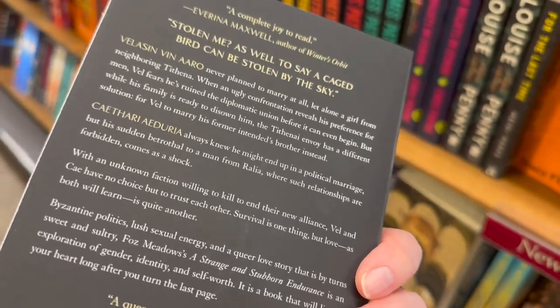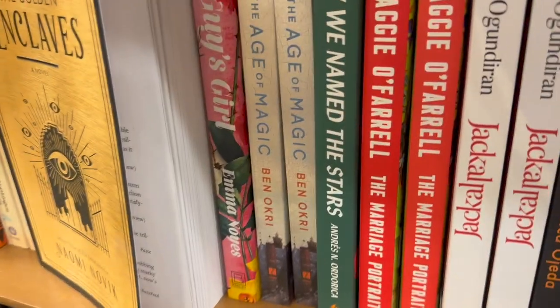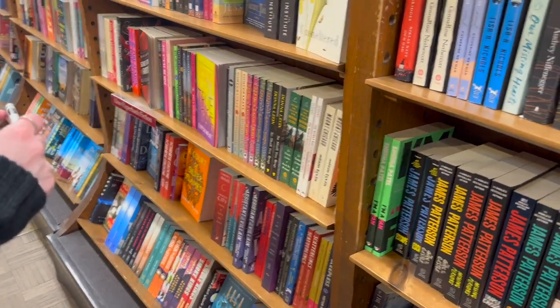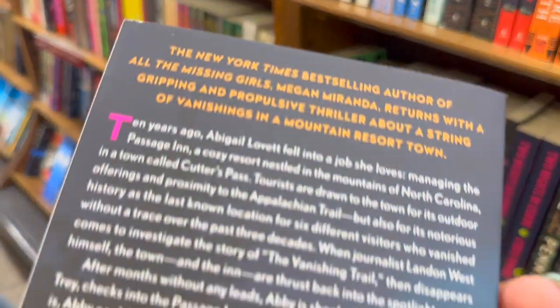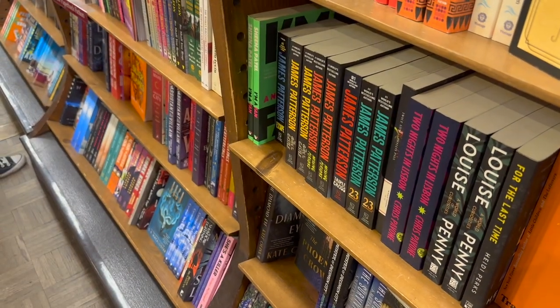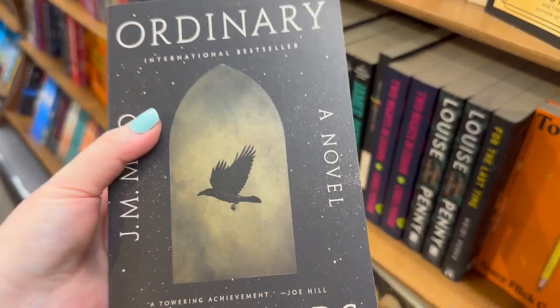Ooh, okay, I love it. I'm not really a Stephen King fan, but I've heard it's really good. Not me grabbing this book. Which Stephen King one? The new one. Oh, Fairy Tale. Yeah, but I've never really read Stephen King before. Ooh, have either of you read this one? This one sounds really good. That's a cool cover. It's very fantasy.